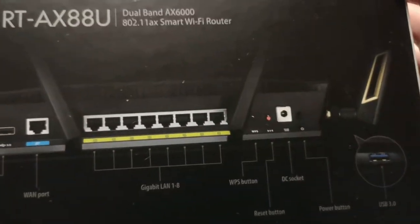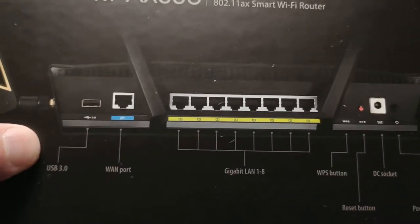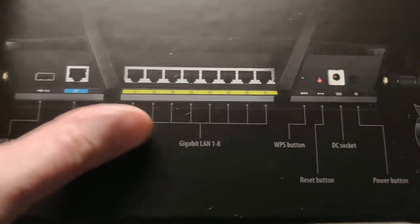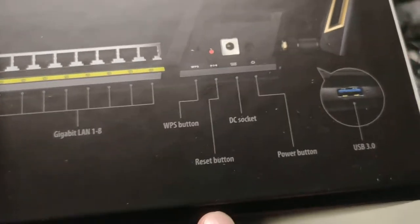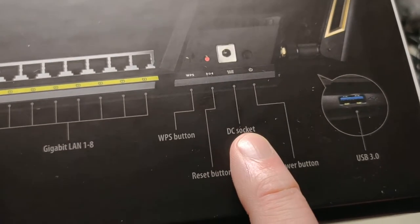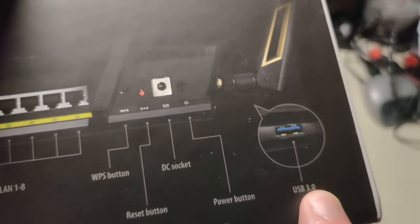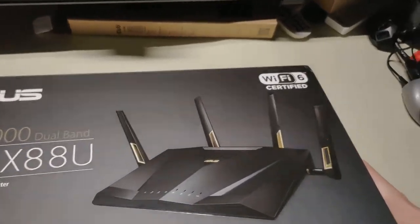Okay. Here's our picture of the back of the router. So we have a USB 3.0. We have our WAN. We have 8 1-gigabit network ports, WPS button, reset button, the DC socket for power, and a power button. And then on the side, we have another USB 3.0 port. All right.